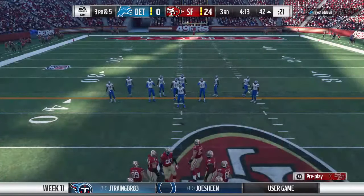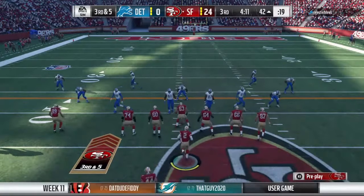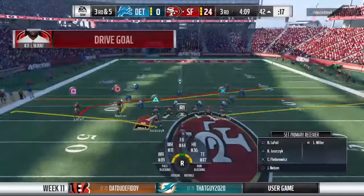The Niners on 3rd down. They've been excellent, 6 for 7. This will be 3rd and 5. Now let's go.